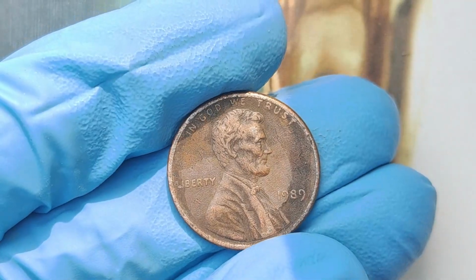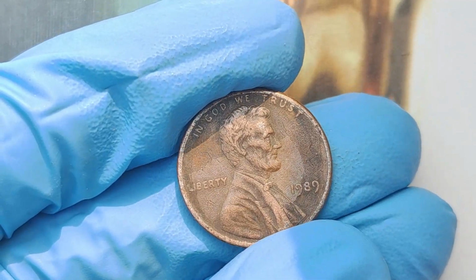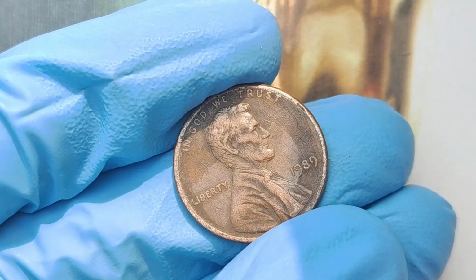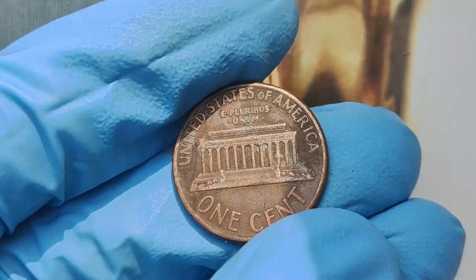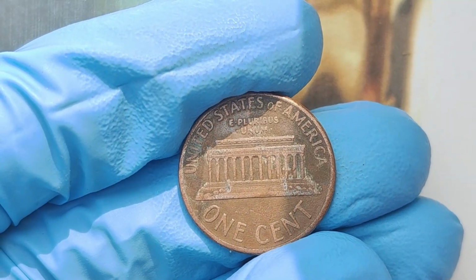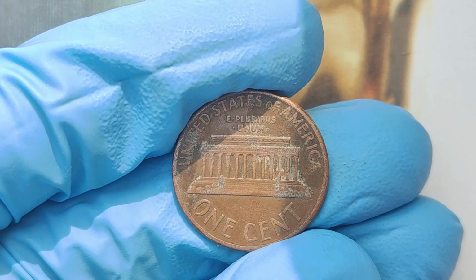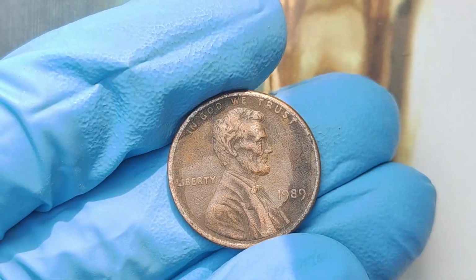You're sifting through an old jar of pennies, something you haven't touched in years. Suddenly, one coin catches your eye. It's an ordinary-looking Lincoln penny from 1989. Nothing special, right? What if I told you that tiny coin could be worth more than your house, up to $4.1 million? Yes, you heard that right.